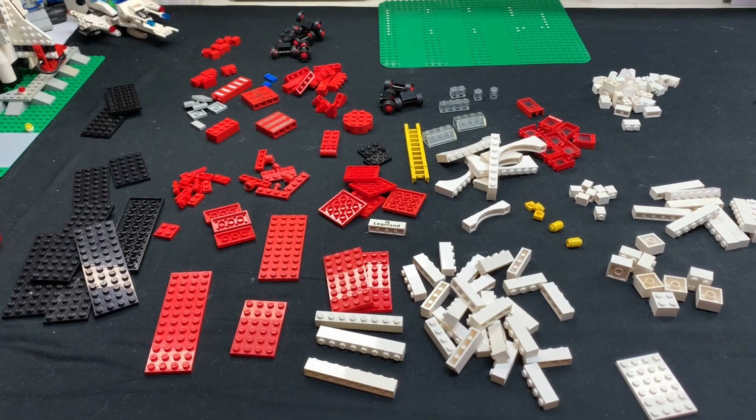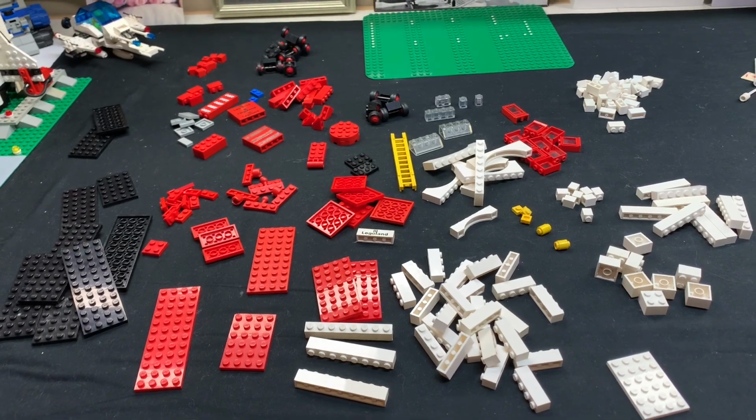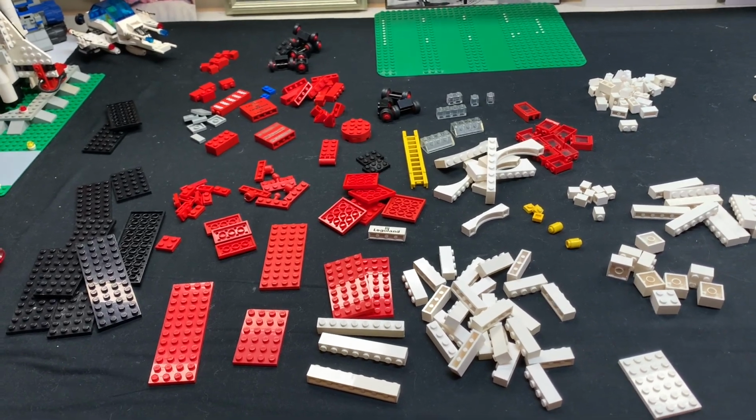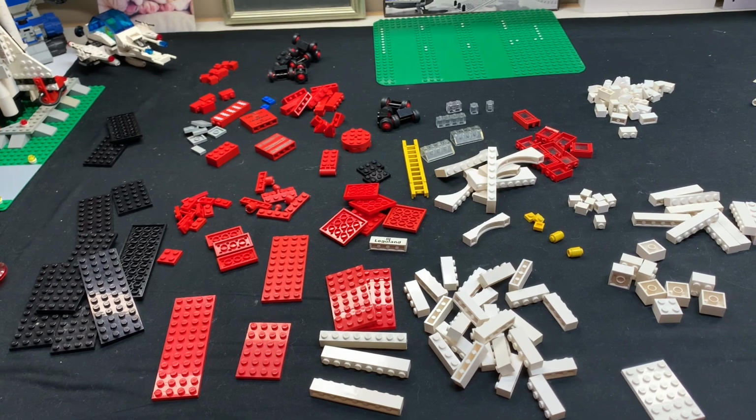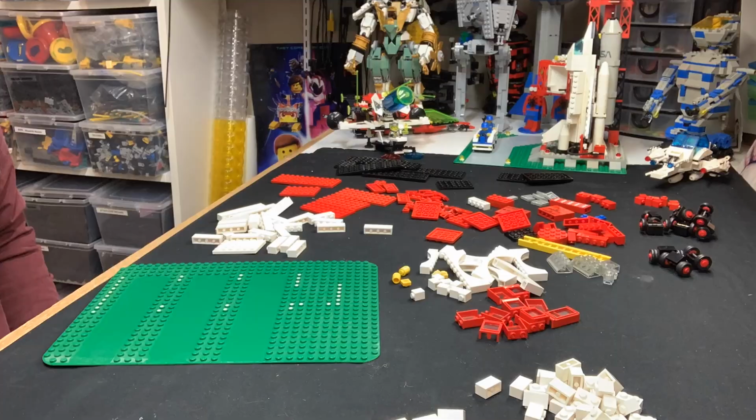Guess what I'm going to make? I had entirely too much fun pulling these pieces. Like, this was taking me right back to single digits. So yeah, I'm going to build now. I'll talk to you in a sec.